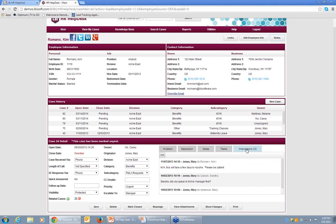I also have the ability to create interactions. We talked about that before. But notice in the administrator screen, Mary has asked Kim a question, but she also had to go to Sandra with a question, and she had to go to Mary Anderson with a question. So from the administrator side, they see 100% of the interactions that take place in the case. The employee only sees their questions and the responses by the case owner.